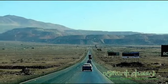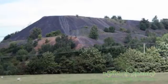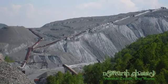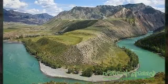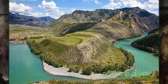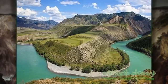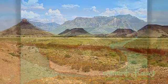Yet another way of disposing of the waste material is to stack it in the form of flat hills. And if eventually some sort of vegetation manages to grow on them, this is what we have: a so-called natural mountain. There are so many table mountains on Earth, and many of them are suspiciously of a very precise shape.